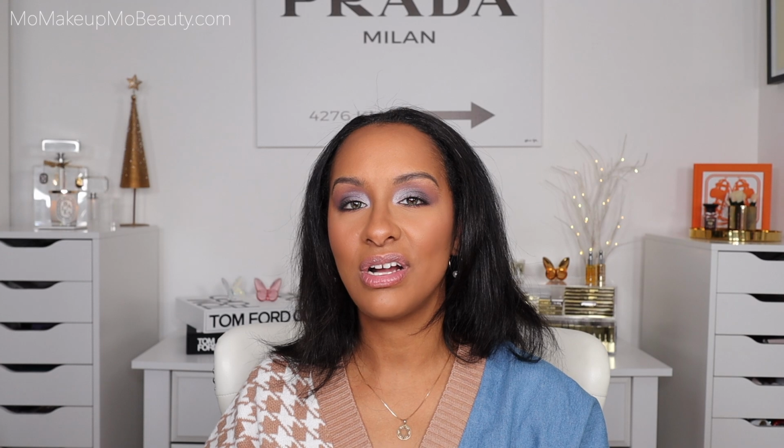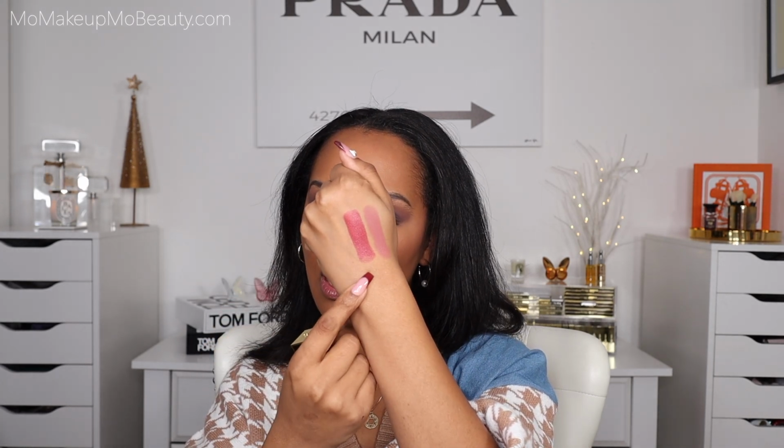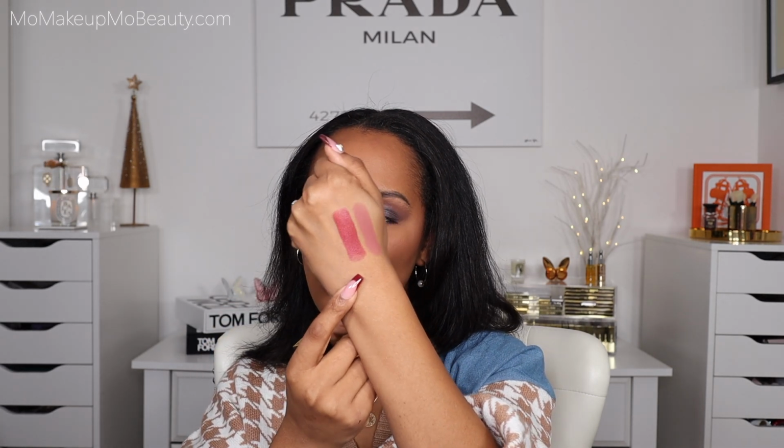Another newer lipstick color from Tom Ford, more in the traditional lipstick realm, is Blazing Kiss. This is more, I want to say, of a satin finish. It's a little bit brighter of a pink, but it's still very soft and wearable. For the days when I'm feeling a little bit bold.